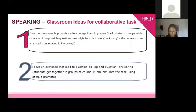Or you could also do activities that simulate an exam. You could break them into groups of two or three candidates. One person is the examiner, the other is the candidate, and another is the judge, to see if both parties are asking relevant questions, and if they're giving advice right at the beginning or not.